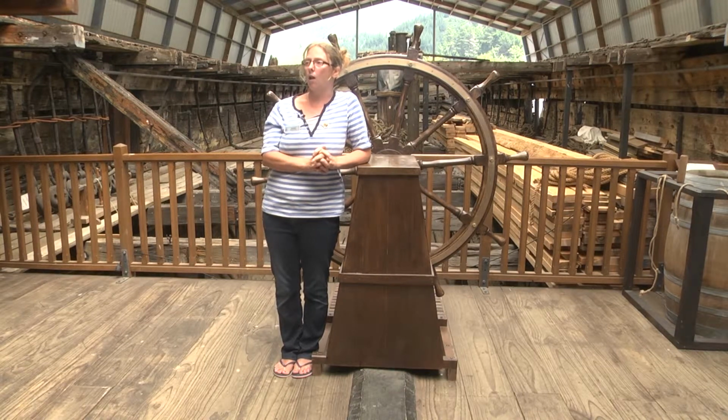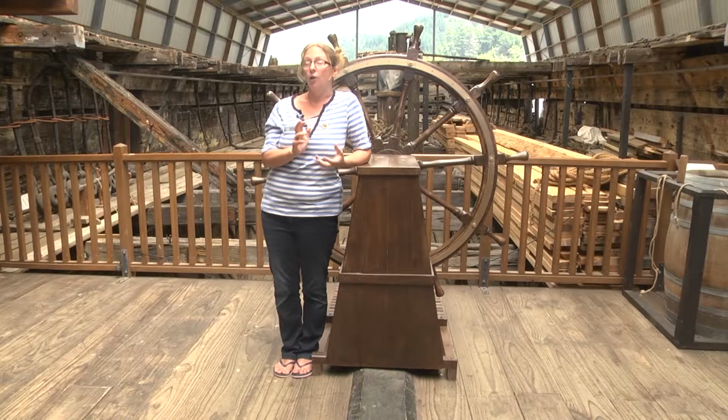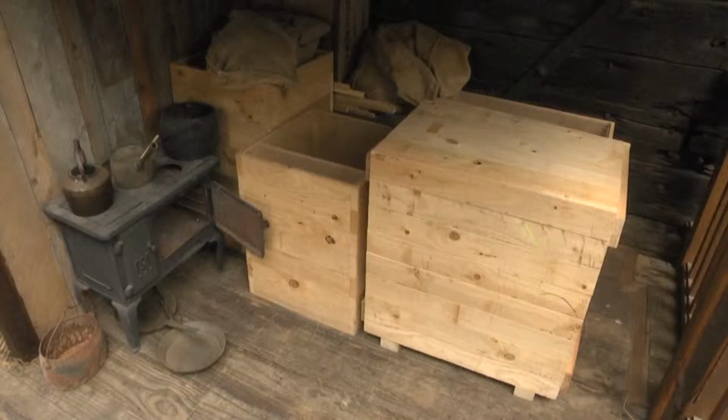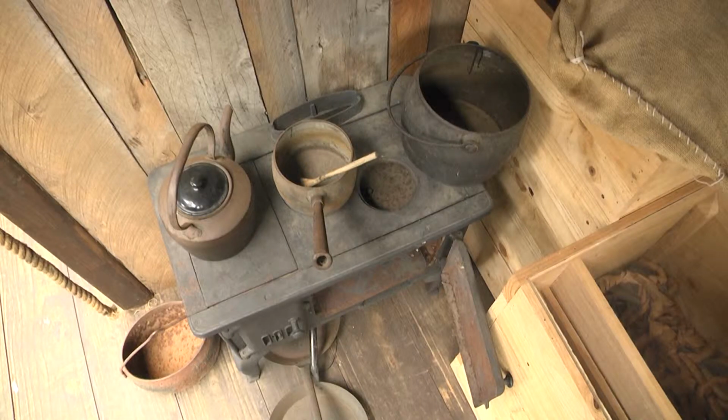And then you have one more class above this, which was the saloon passengers, which had a very large cabin towards the back of the ship near where the captain would be. And they were able to deck that cabin out in their furniture that they were actually taking on board with them. This area is just showing you an example of some packing crates really. This is going to be soon converted into a kitchen area, so people will have a better idea of how they used to actually cook on board these ships.